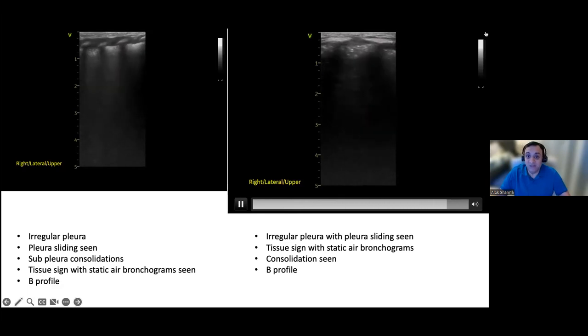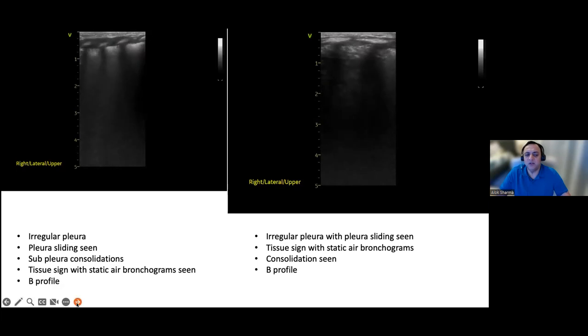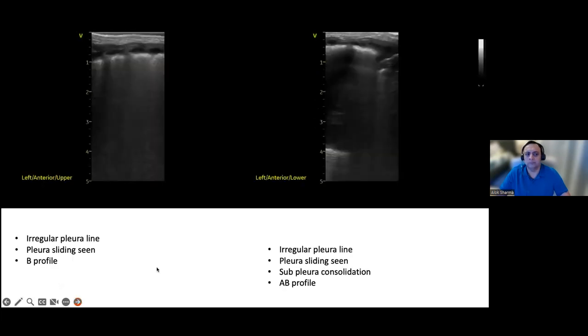But what is clearly visible is the subpleural consolidations. And it looks a lot worse as you move from the anterior to the lateral zones, R3 and R4. Yep. Not convinced about a tissue sign anywhere at the moment. Yep. All right.